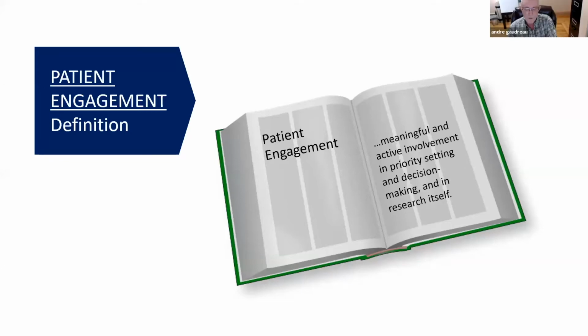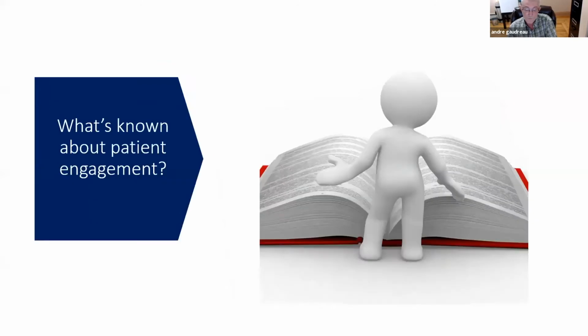Definition: patient-oriented research is the act of meaningful and actively engaging patients in governance, priority setting, developing the research question, and even performing certain parts of the research itself. We know from the literature that health researchers are increasingly engaging patients and their families as partners in the research process, from inception to knowledge translation.